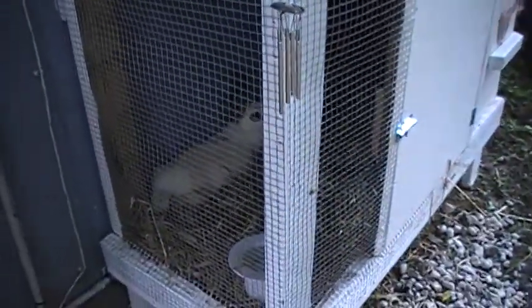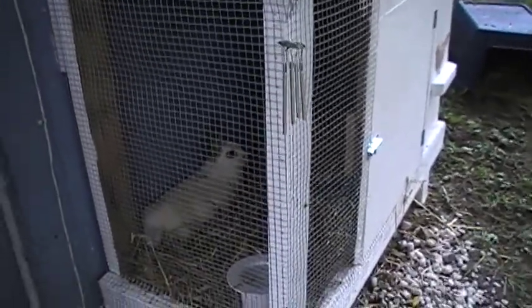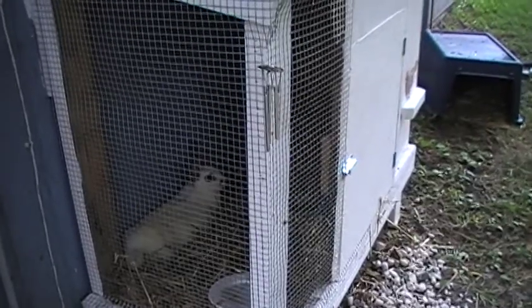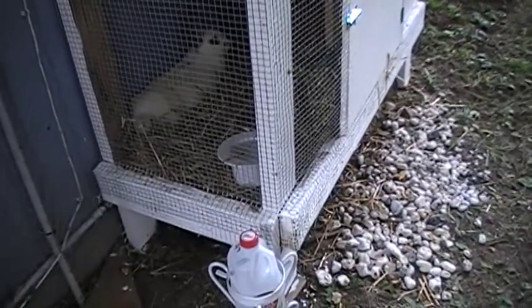And her little Posh spot is right inside the enclosure. It's going to be so convenient. She's got her own little wind chime, so before I feed her, I can ring the dinner bell. He's got one as well. And that's it. That's the doe's enclosure. So happy to finally have him separated.